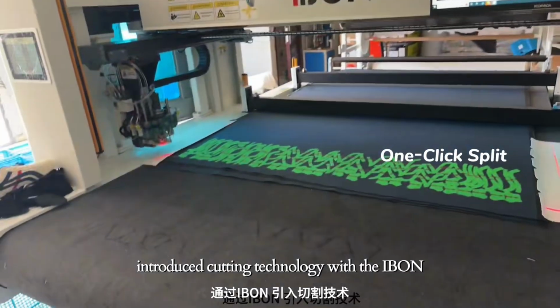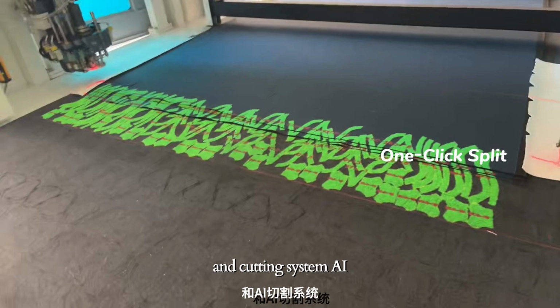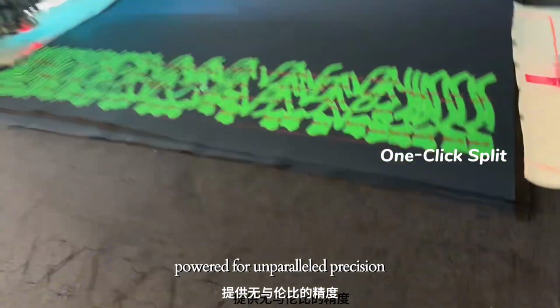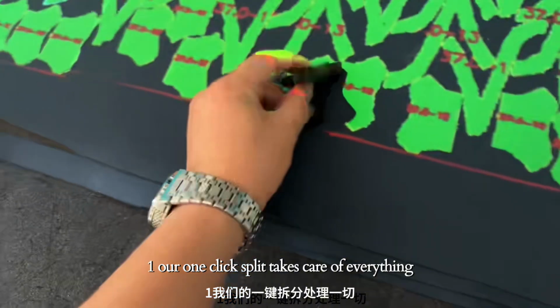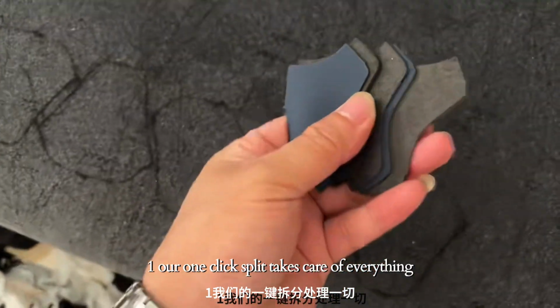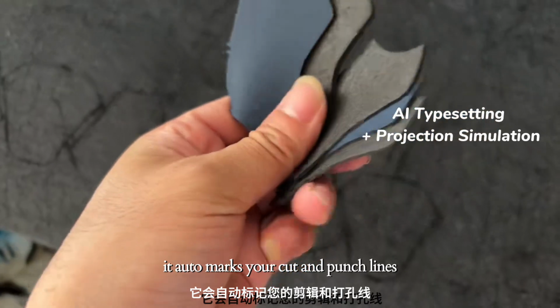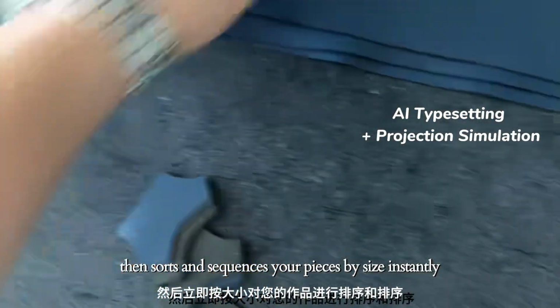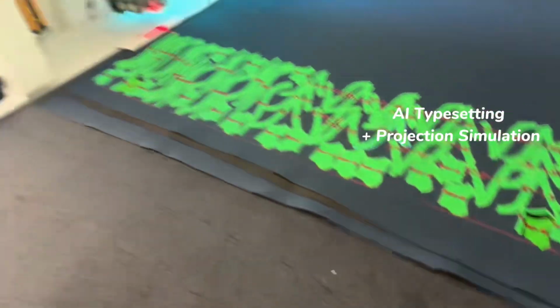Introducing cutting technology with the IBON gantry style intelligent typesetting and cutting system, AI powered for unparalleled precision, speed, and simplicity. 1. Our one-click split takes care of everything with a single tap. It auto-marks your cut and punch lines, then sorts and sequences your pieces by size instantly. No more manual setup.